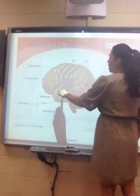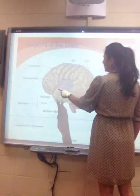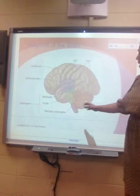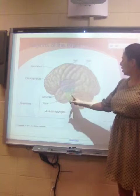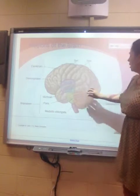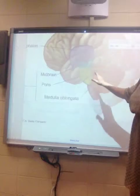Your diencephalon is just an area that includes your thalamus and hypothalamus together, and we'll look at those in just a minute. Then we get into what is called our brain stem. So the green, yellow, and red or pink looking color, that would be our brain stem. Very, very important.